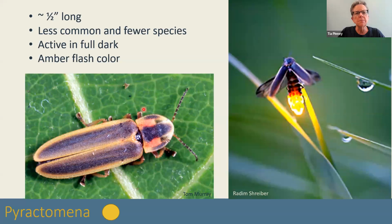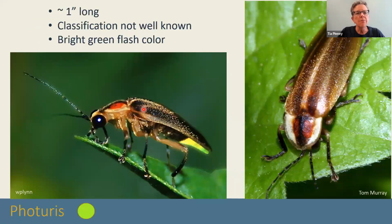And make note of the size, because the next one, our Photurus, is twice the size. These are twice as big. Of course, they're still not huge insects. They're 1 inch long, but they are twice as big as the Photinus or the Pyractomina. Not a lot is known about their classification. We really don't know about their speciation and stuff like that, but they have a brighter green flash color. I have to say, I'm not by any means a firefly expert, and when I'm out looking, I've never been able to differentiate a flash and say, oh, that's a Photurus, because look how green it is.